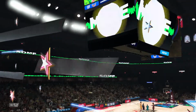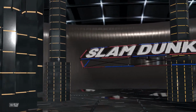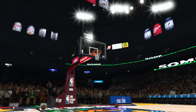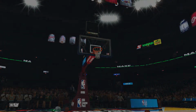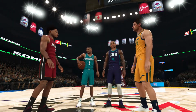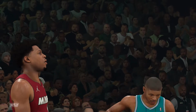Nothing like it, folks. The All-Star festivities in the air. Kevin Harlan here with partners Clark Kellogg and Greg Anthony. Tonight, we bring you the dunk contest, the greatest aerial display the NBA has to offer. And when you have this kind of talent and everybody wants to have a good time, you know it's going to be a show. Indeed, Clark.